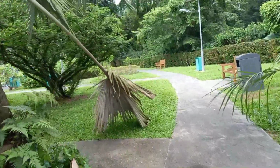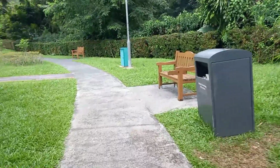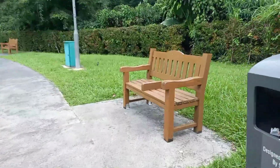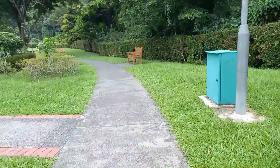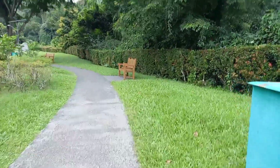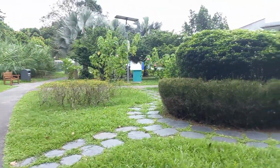Yeah, it's just a small park with these chairs. Look at this. Don't carry plastic bags. Just a small park around this area, right?